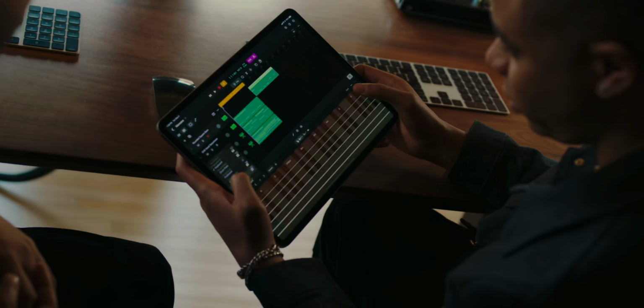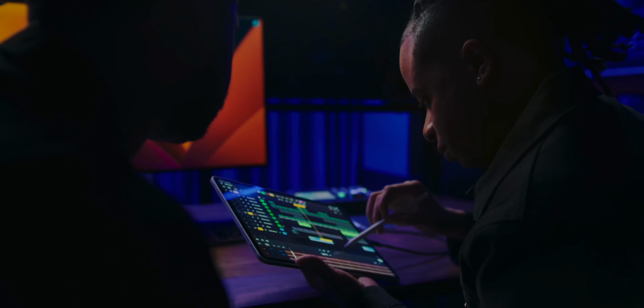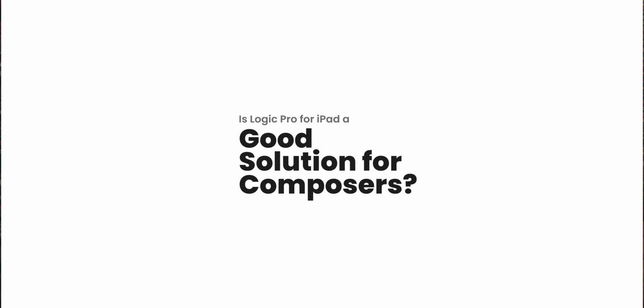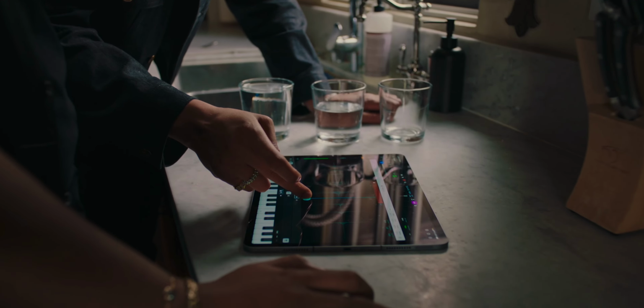Apple has finally announced Logic Pro for the iPad, which is a massive breakthrough for beat makers. But will it deliver for composers looking to craft film scores or orchestral pieces? So it does seem like Logic Pro for the iPad does take music production into a whole new era.